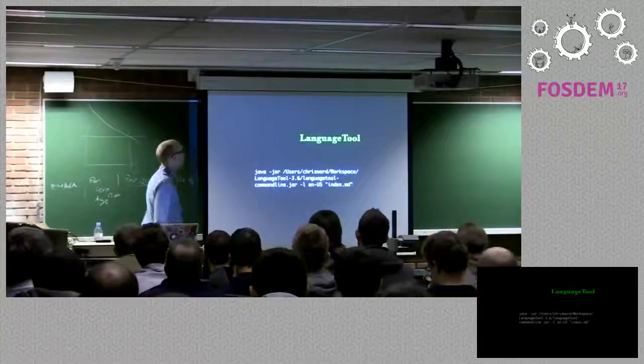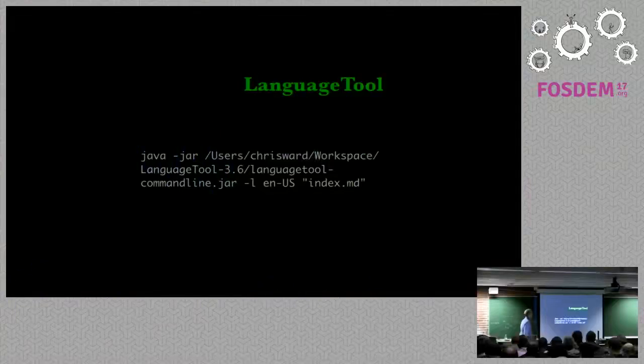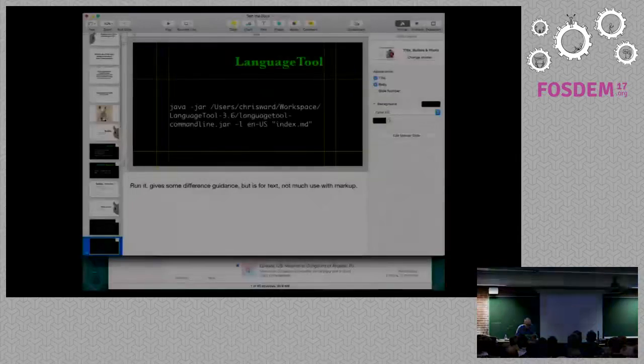Another one, and I'm going to show this because when I did this talk before, someone mentioned it, is an application called LanguageTool, which is a Java program. It also works as a Chrome extension and as part of OpenOffice. I'll show it, and you'll probably again immediately see the problem with it.